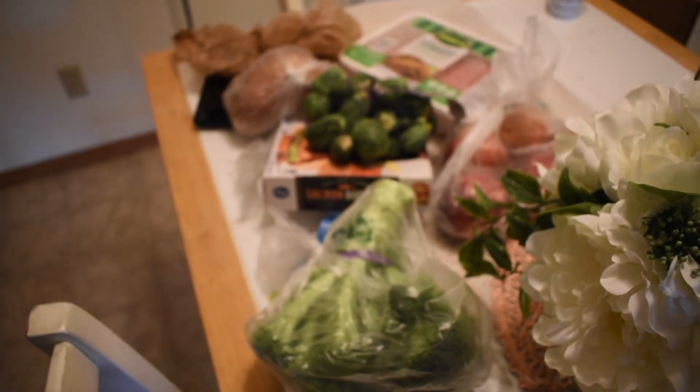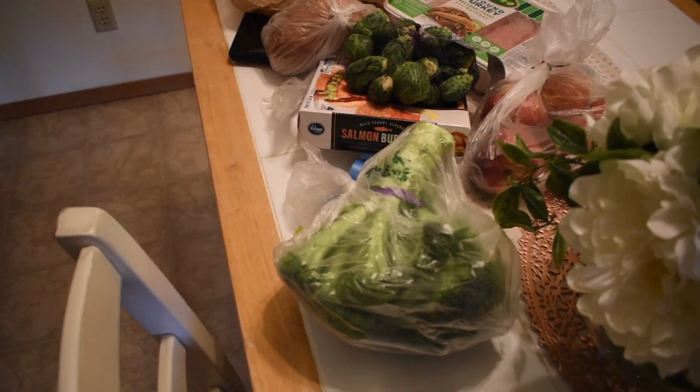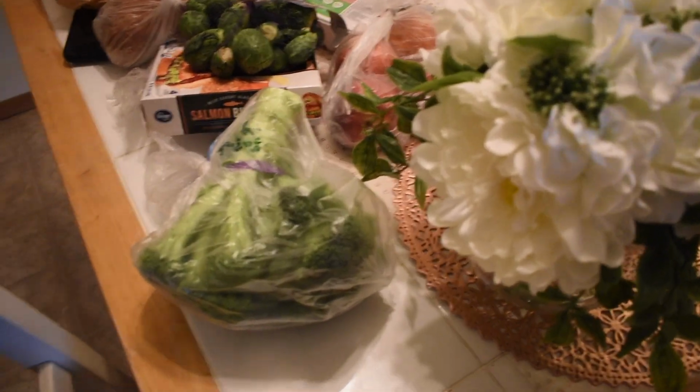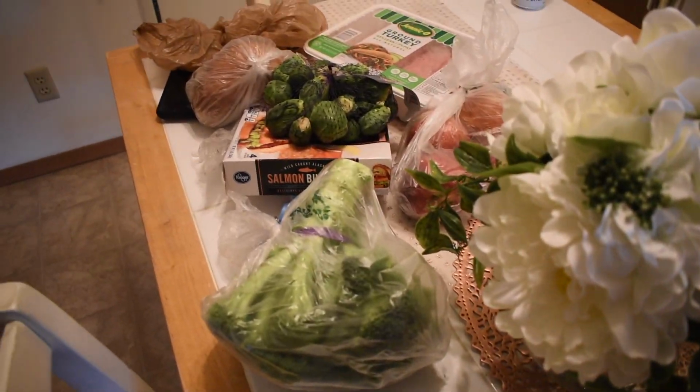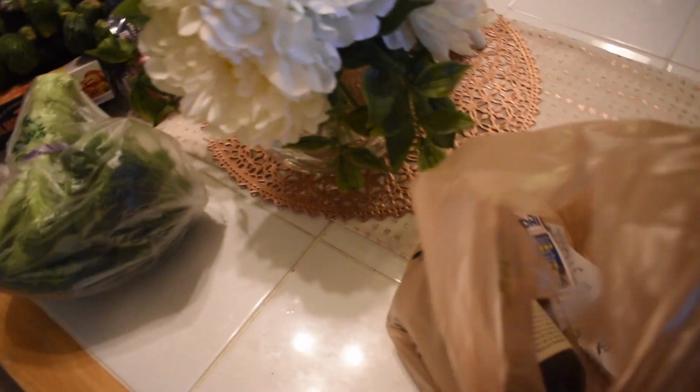They come in packages, they're $1.99 for a little baggy thingy. So I got 2 of them. I'm not very good at this, so I apologize. So, Brussels sprouts.